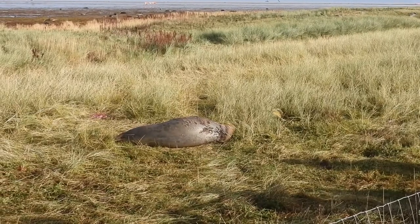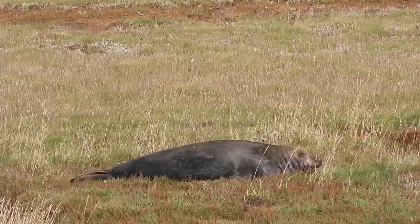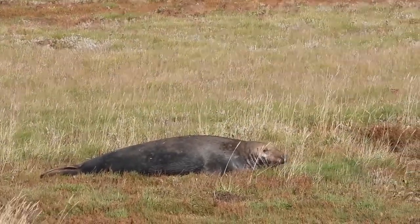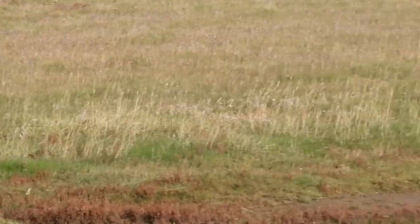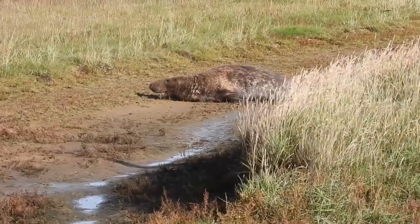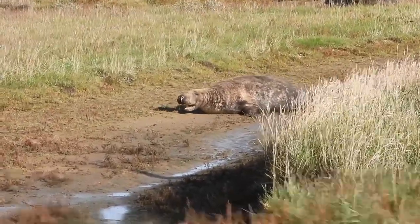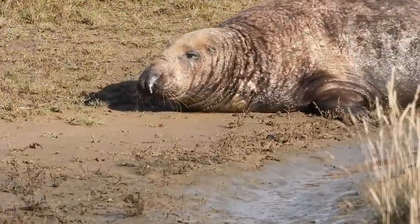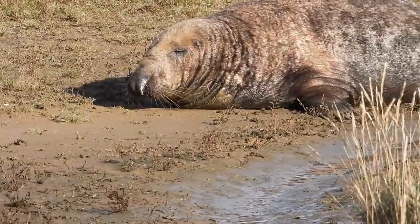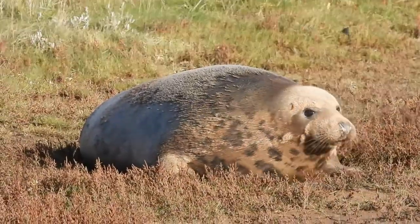At Donna Nook, what we've got here is two bulls. The one there. That's a cow, and that's the other bull, and they're eyeing each other up. So we'll just stay here and see what happens. And here we have the cow, which is in between the two of them.